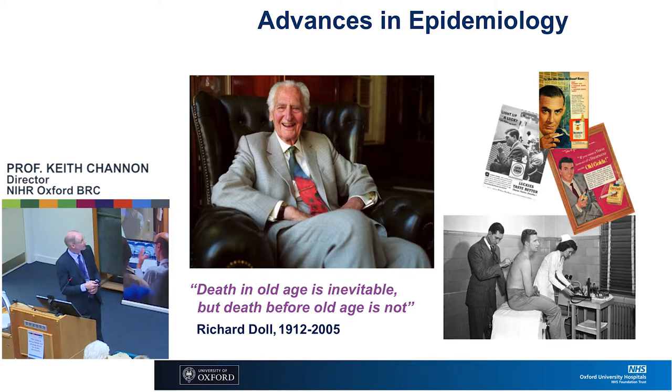And that's led to an understanding that the causes of disease can often be ascertained by observation before they are tested by new treatments in clinical trials. And Richard Doll's legacy is to establish in Oxford world-leading expertise in epidemiology and in clinical trials, which now takes place around the world, even though it's led in Oxford.